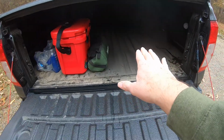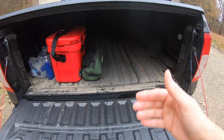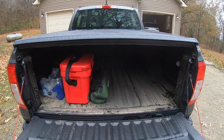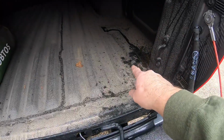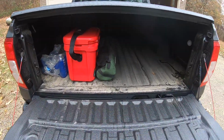Now you'll notice it is dusty. The bed liner, and anytime you get a tonneau cover, they don't keep out dust. I've had several trucks and I've had several tonneau covers. They don't keep out dust. They do keep out rain pretty darn good. You can see right here's a little bit. It's been raining for a couple days now. But it does not keep dust out.